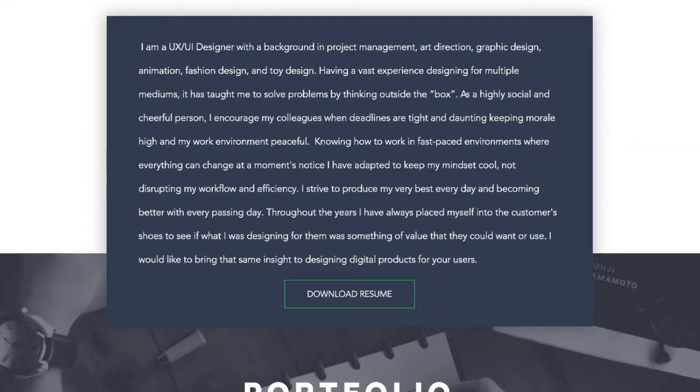And you keep saying it has taught me to solve problems and to think outside the box. Again, please don't take this wrong, but everybody thinks outside the box. So that is a given, and I don't think you really need to say that. And then I do like this: I encourage my colleagues when deadlines are tight, keeping morale high and my work environment peaceful. That tells me you are a team player, you think about others. And then you mention you know how to work in a fast-paced environment where everything can change at a moment's notice. I think that's great. Again, I'm adaptable, keeping my mindset cool so as not to disrupt my workflow and efficiency.